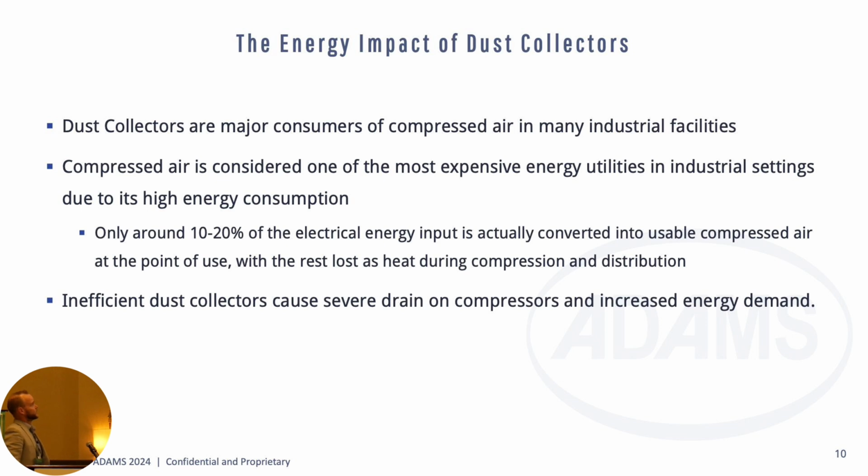So the energy impact of these systems. Typically what we're seeing is these collectors are major consumers, if not the major consumer of compressed air in most industrial facilities. Compressed air is one of the least efficient energies, with only around 10 to 20% of the energy output used to produce it actually utilized and converted into the compressed air, with the rest lost during heat buildup and compression and distribution. And then inefficient collectors cause further strain and further demand on these systems and increase energy spend by our customers.